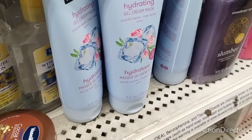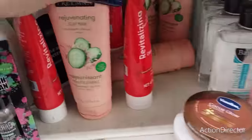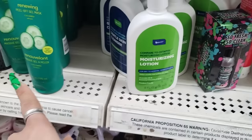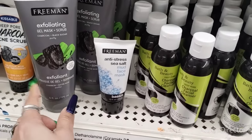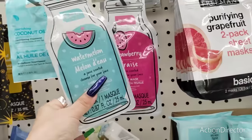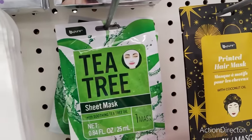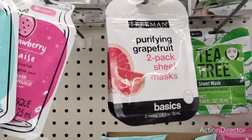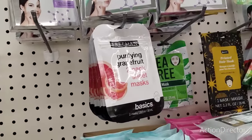They also have the Freeman Hydrating Gel Cream Mask. They also have the clay mask, all Freeman, the cucumber mask, and the charcoal mask. And then they also have this, the watermelon juice scented cleanse for your face by Be Pure. And they also have strawberry as well. And they also have the tea tree by Be Pure as well. And then you can also look at, they have more Freeman purifying grapefruit mask 2-in-1. That's a good deal as well.